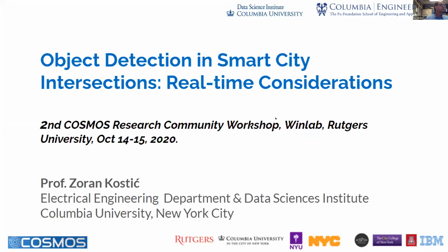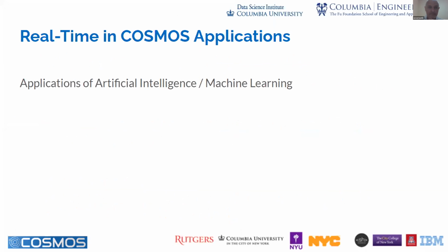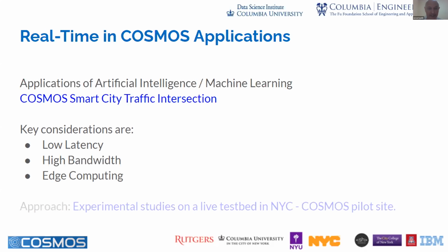I'll be talking about smart city intersections and what I've been learning about real-time issues if we want to do something useful with them. So a bunch of people are involved, people from WinLab at Rutgers, Columbia University, and a number of students on many little and bigger things. When you talk about Cosmos, there can be various applications, but real time is an interesting thing to consider. The project that I'm interested in is specifically related to smart city traffic intersections, where I want to have low latency, very high bandwidth support, and edge computing, artificial intelligence type of stuff, all of the things that Cosmos offers.